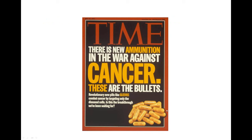When drugs were first developed against various molecular targets over 15 years ago, there was so much hope that this would be the way we would cure cancer. And some of the earlier drugs were really effective. The first one was something called Gleevec, which was directed against a particular molecular change in patients with a leukemia called chronic myelogenous leukemia. And these patients had dramatic responses, and some of them were even cured.